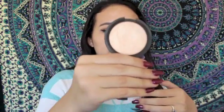Then I wanted to mention the Becca highlighter in the Jaclyn Hill one, the Champagne Pop one. I don't know if it's available anymore. I know they were selling it at Sephora. She was in the top something list at Sephora. It's an amazing product. Anything she does pretty much goes out of stock in like 5 minutes. But this is absolutely beautiful. It's a beautiful highlight and I absolutely love it.